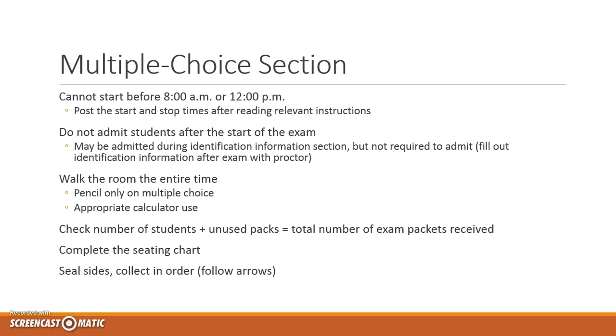Collect exams and answer sheets in the same order in which they were distributed. Check that each answer sheet has an AP number label and an AP exam label applied. Note that the U.S. History exam includes additional Section 1 booklets. These exam materials should be collected in the order stated in the exam instructions.